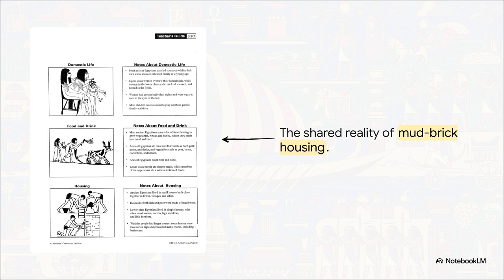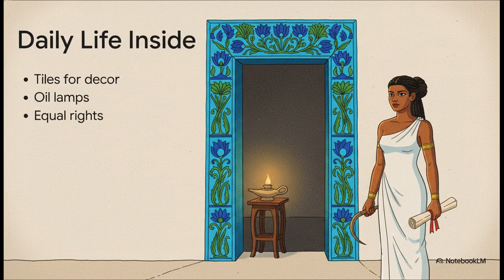A lower-class home was usually just a few small rooms with these really narrow, high windows, to keep that intense heat out. Meanwhile, wealthy estates could reach 2 stories and actually had dedicated bathrooms. But the core building block? Exactly the same. And stepping inside, these mud brick walls were actually beautifully decorated. People used bright ceramic faience tiles, sometimes with these gorgeous floral patterns, right around their door and window frames, just to add a fun pop of color.